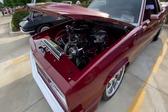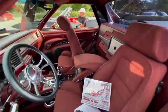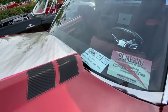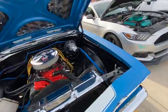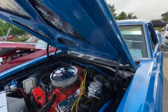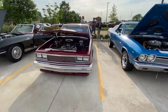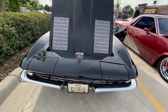He gotta have air on it. Let's see. Yeah, he got air on that bad boy. Let's see that interior. It's on point. What's this, a 19? This is an 83 El Camino. This is a 68. Let's see the difference of them in the front. You see it? Look at the difference of them in the front. 68, 83. Ooh, we got the Corvette.